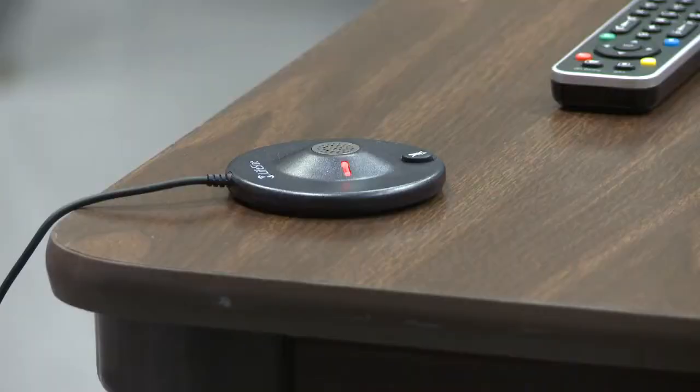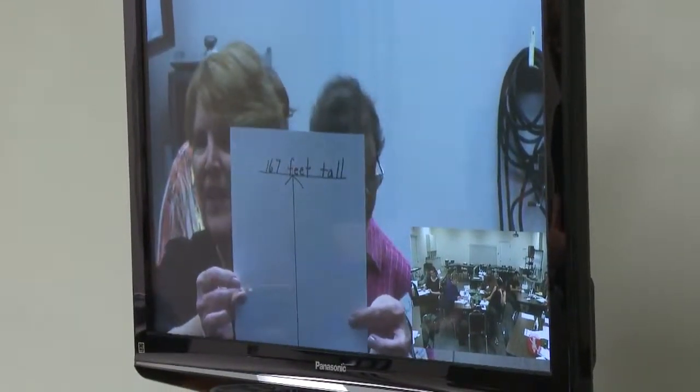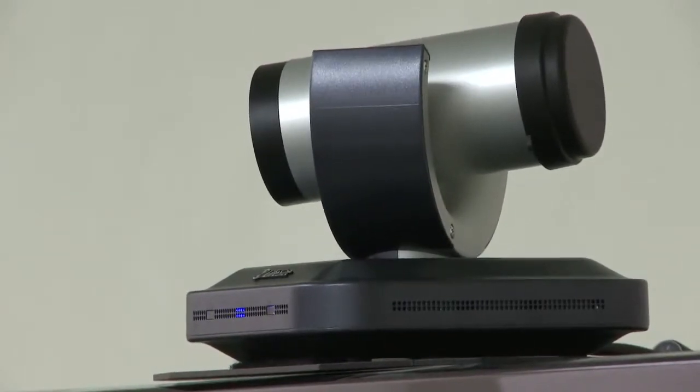The first thing that we wanted to do is to let them know that it's easy to use. It wasn't something that is really difficult to learn. It's not real technical. They can roll it into the room, plug it in, and they're ready to go.